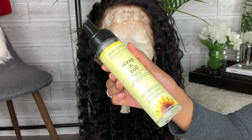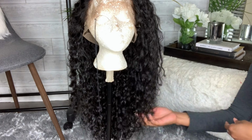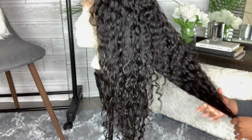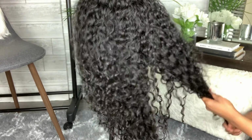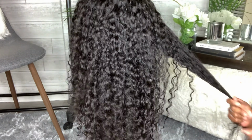I'll show you what I did to get this hairstyle, what I did to customize her, and then I'll be back. So we're going to start off by using the Jane Carter Wrap and Roll solution. What I'm basically doing is using this foam and adding it to the ends of the hair just to make those curls clump up and make them look more defined. I'm not putting it on the roots because I love big hair. Big, dramatic hair. So we're just going to add it to the ends.